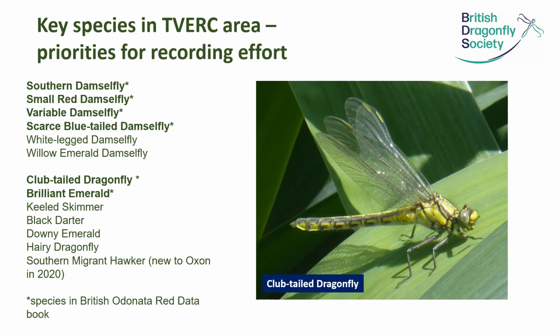And last year was the first year that the southern migrant hawker was found in the area, at Otmoor. So that was a new one for 2020. So there's always a chance of making some really new and exciting discoveries if you get into dragonfly recording.